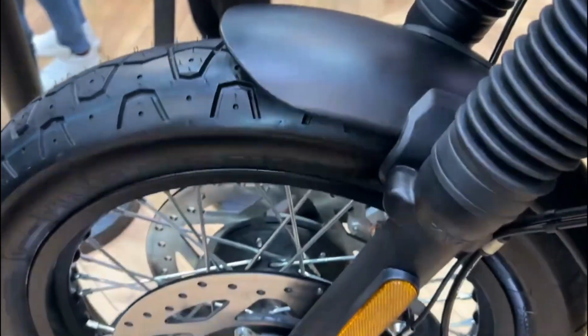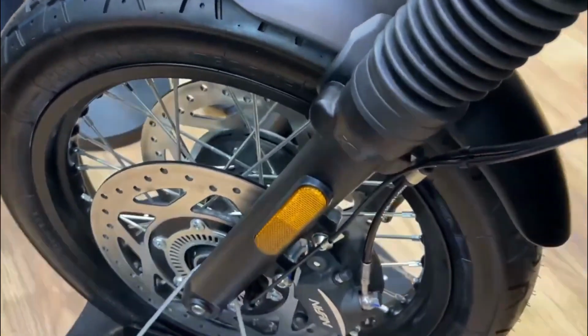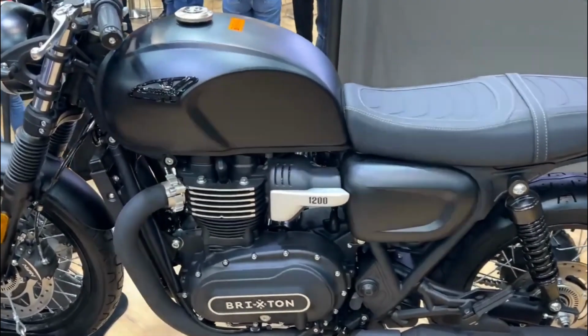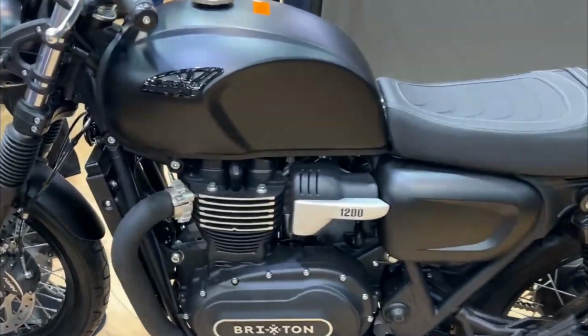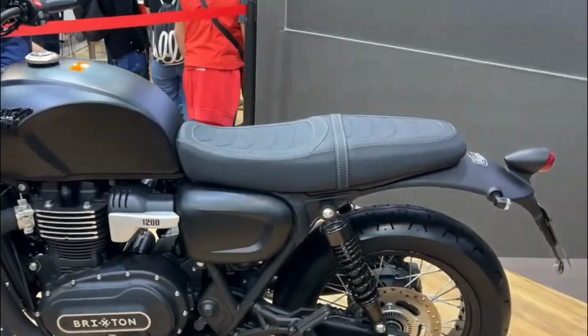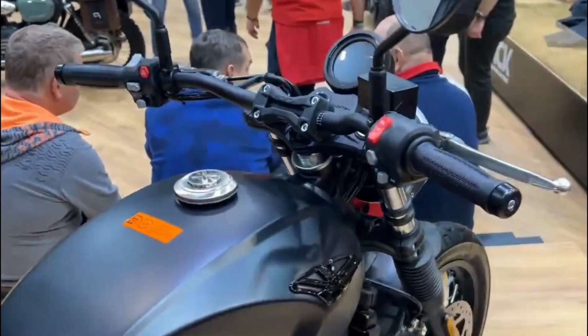Fuel consumption 4.6 L per 100 km. CO2 emissions 105 g/km. Weight 235 kilograms. Tank capacity 16 liters, maximum speed over 125 miles per hour.